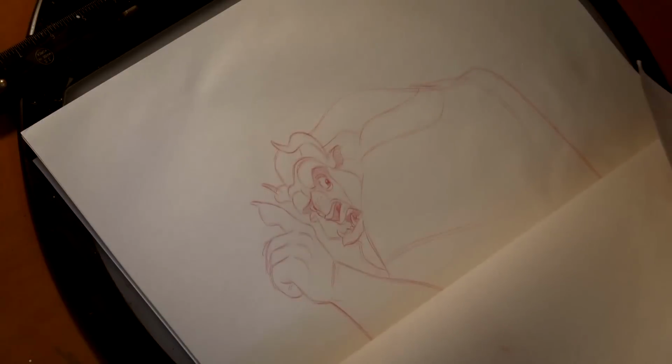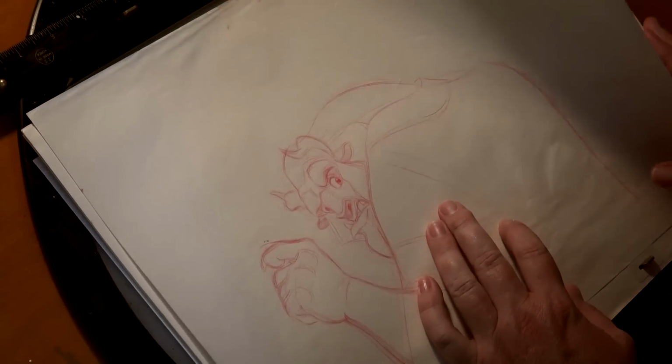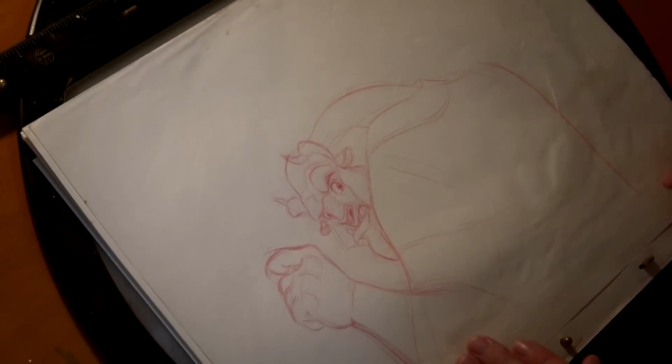So there's a little bit of Disney history for you. I hope you guys enjoyed it. This is a little bit of Beauty and the Beast. "The castle is your home now. You can go anywhere you like, except the west wing." That's the shot. And I hope you enjoyed it.